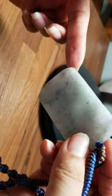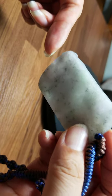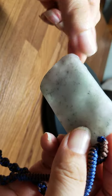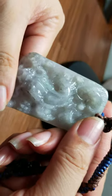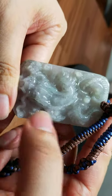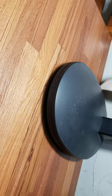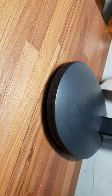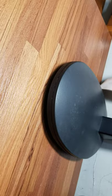And this one is also semi-translucent. I wouldn't call it icy, because you see part of the light can see through it, but not very clear. But I like the dimensional carving way. When we talk about dragons, there are several ways. I would say it's maybe over 10 ways of carving it.